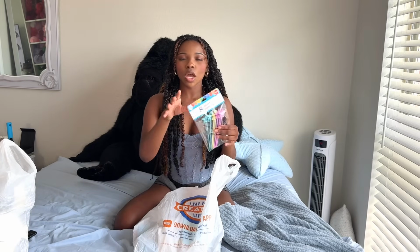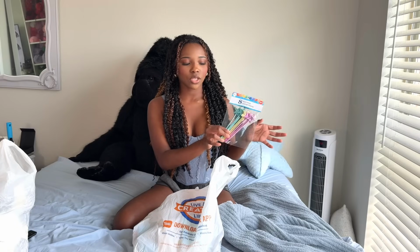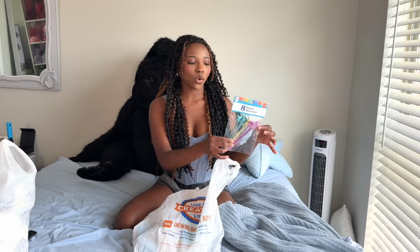Let me show you. First off, I got this from Dollar Tree. It's little wands. So some may be dressed up as fairies, some might be dressed up as a princess, but they're going to be holding these little wands with them. I think that's a cute little accessory, but I did get that a couple days ago at Dollar Tree. But this is what I got.